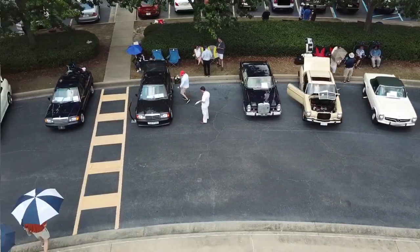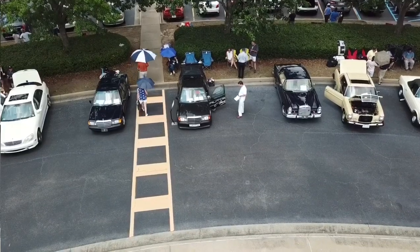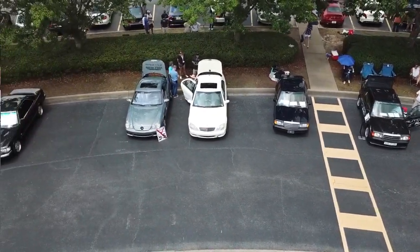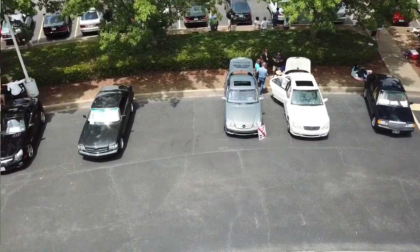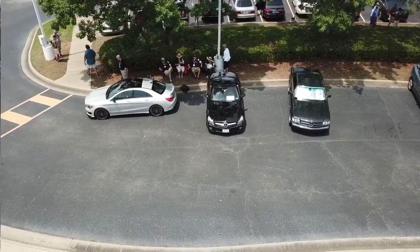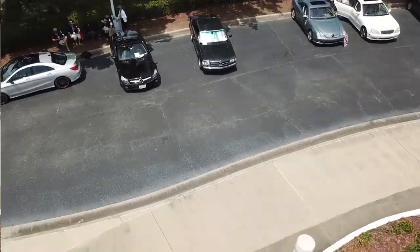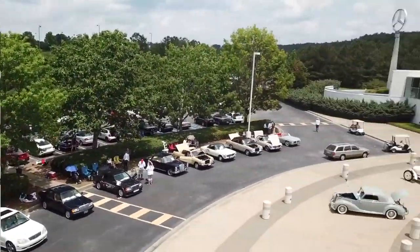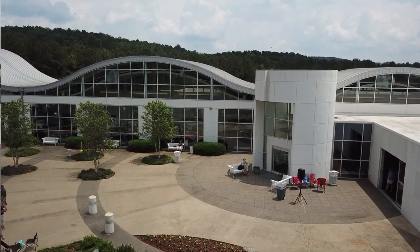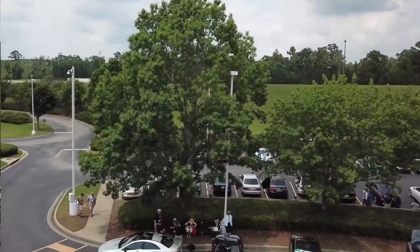It's interesting that Mercedes-Benz would not allow us to wash the cars at the facility. Here you can see it's raining as people have umbrellas. There were problems with EPA if they had hoses and washed cars outside and the water could get into the retention pond. They had refreshments and lunch inside the plant building there.